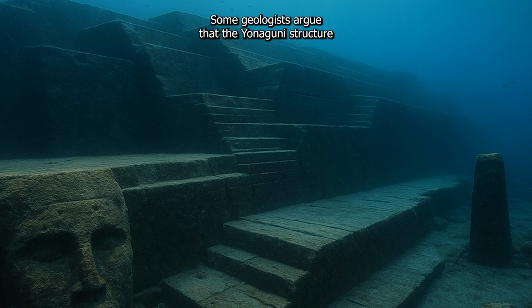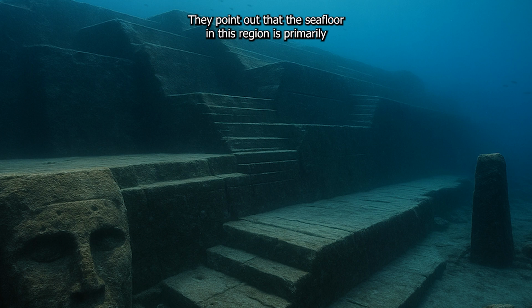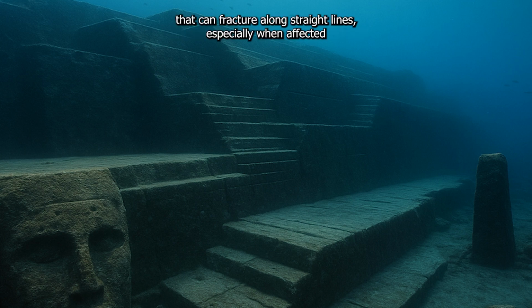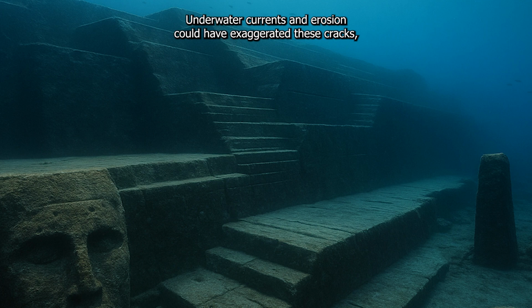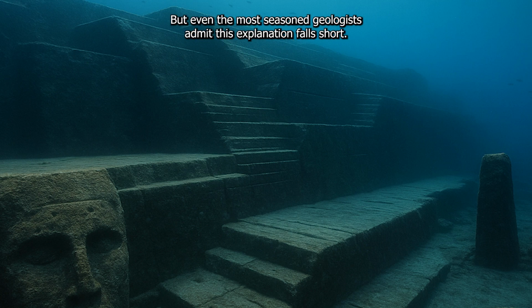Some geologists argue that the Yonaguni structure is the result of purely natural forces. They point out that the seafloor in this region is primarily made of sedimentary rock, like sandstone and limestone, materials that can fracture along straight lines, especially when affected by tectonic activity. Over thousands of years, underwater currents and erosion could have exaggerated these cracks, creating the illusion of deliberate construction. But even the most seasoned geologists admit this explanation falls short.